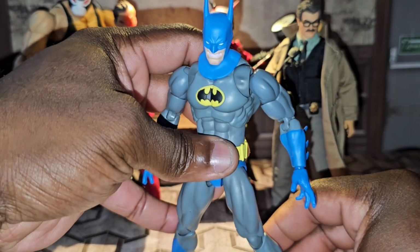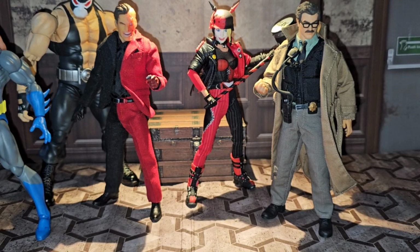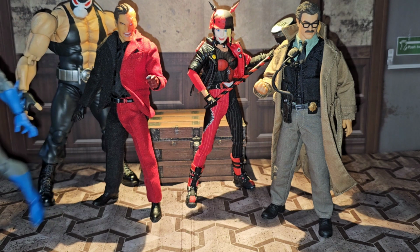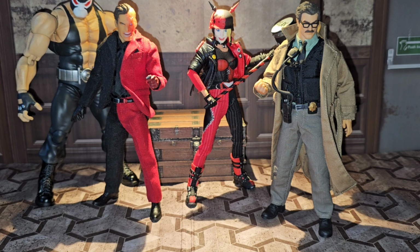So I was able to pick up all these guys in the last couple months, or maybe in a month or so. But yeah, I'm just so happy to have all these figures in the collection. Let's go and bring up some more figures that we picked up for the last couple of weeks, months, whatever.